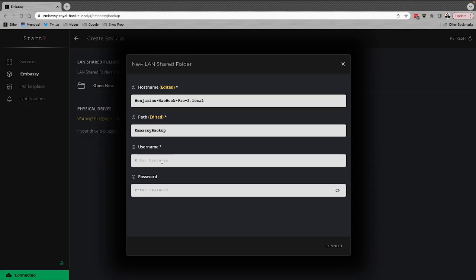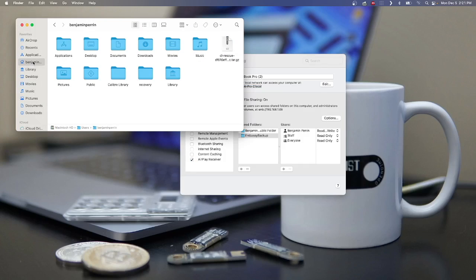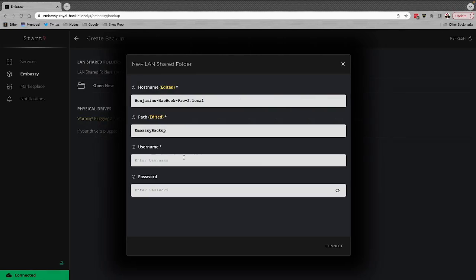Your username is your computer username. And if you're unsure of this, you can open the terminal, or you can look in various folders. Like if I go and look in my home folder, Benjamin Parent, that is my username. Another way to look it up is if you open up the terminal, it typically precedes the name of your MacBook. So right here, Benjamin Parent, that is mine. I can just type that in here. And then your password will be the password for your computer, not your Embassy, but for your computer. So I'm going to type that in here, and then we're going to hit connect and hope everything goes to plan.